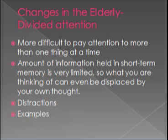The amount of information that's held in your short-term memory is very limited, so what you are thinking of is displaced by new information as it comes. Another example is when you go to your doctor with several questions in mind that you need to ask him. When he enters the room, you have them very well in mind. Then you start asking the typical health questions.